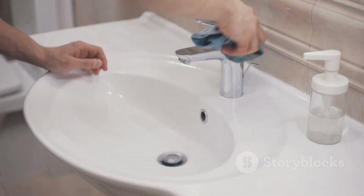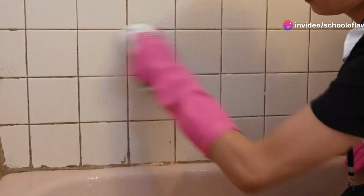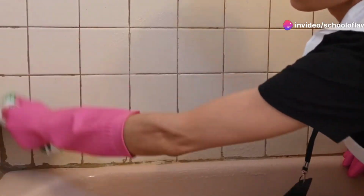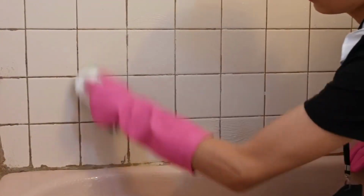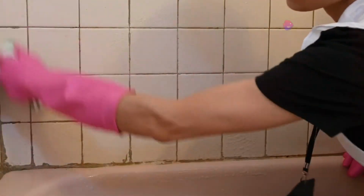Maintaining a sparkling clean bathroom doesn't have to be an overwhelming task. By incorporating small, regular cleaning habits into our routines, we can prevent dirt and grime from accumulating, making deep cleaning a breeze. Let's embrace the concept of a stitch in time saves 9 and discover some simple yet effective maintenance tips.